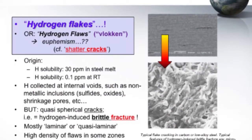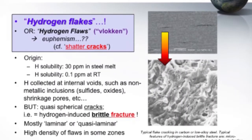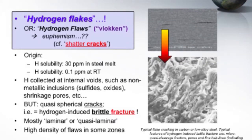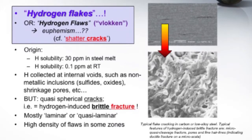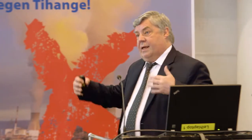If you look at it from a metallurgical point of view, at the top you see a cross-section of a stainless steel sample, and this is the fracture surface. This is a brittle fracture at a small scale, simply a brittle fracture. It's really a euphemism to talk about flaws or vlokken or whatever. The reason explained is the difference in solubility of hydrogen in the steel melt and a lower hydrogen solubility at room temperature. This excess of hydrogen will, from a metallurgical point of view, concentrate mainly at inclusions, like sulfide inclusions or oxides, and that's why the chemical composition of the steel is important.